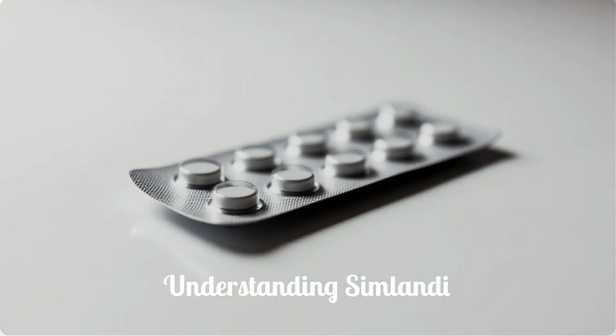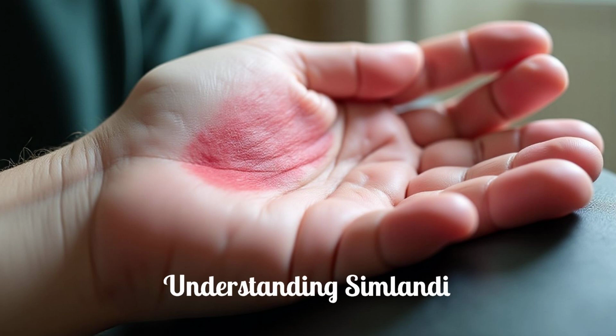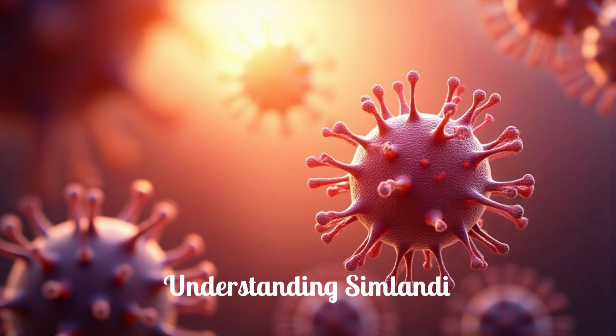Simlandi, known generically as adalimumab-ryvk, is a groundbreaking medication. It's an interchangeable biosimilar to Humira, designed to combat pain, inflammation, and skin symptoms in various autoimmune conditions. Simlandi belongs to a class of drugs called TNF-alpha inhibitors.